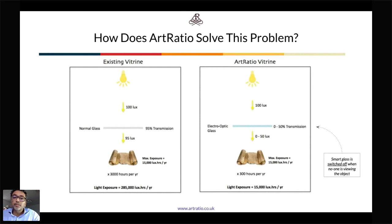And if you multiply 50 lux by, let's say, 300 hours per year, which is the time that the object is actually being viewed, that would correspond to a 10% popularity. So instead of 3,000 hours, how many people are actually seeing the object? Let's say about 10% of that time. So that would be 300 hours. Multiply by 50 lux, that would give you 15,000 lux hours per year, which is within the recommended maximum exposure limits for those types of materials. So our Art Ratio vitrines allow you to tune the amount of exposure according to the light sensitivity of the objects inside the vitrine.